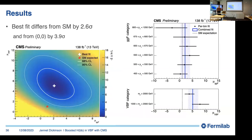So the fully correct way to think about this is to actually look at the two-dimensional negative log likelihood distribution, which you can see here in this color scale. So the signal strength for gluon fusion is on the x-axis here. The standard model corresponds to this red star. So that's a gluon fusion signal strength of 1. The vector boson fusion signal strength is here on the y-axis. Standard model again corresponds to 1.